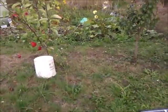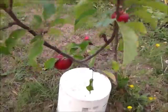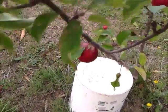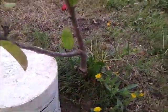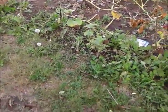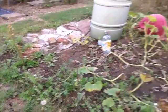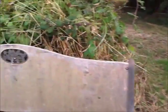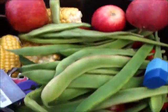Here we are down the other end. Like I say, everything's coming to an end now. Take some apples home. Ooh. Yeah, they're definitely ready. That one was definitely ready. Came off very easily. There you go, our last 4 apples off the tree. There we go, there's our little harvest today.